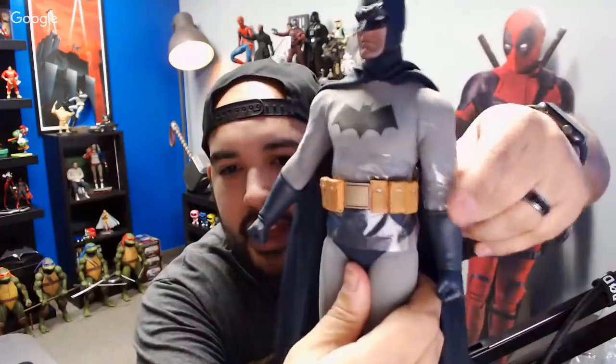I gotta take off his fist, then I gotta take the plastic off. For anyone just wondering, I'm just taking the plastic off this Batman real quick because he's got plastic all up in here, in there. Let me take that off before I show him to you.